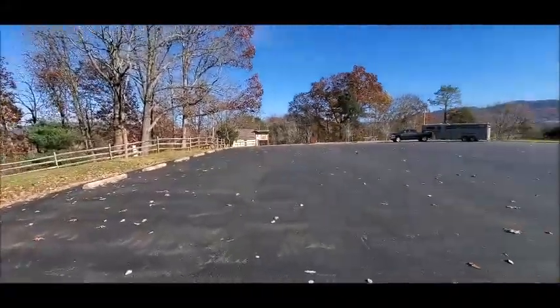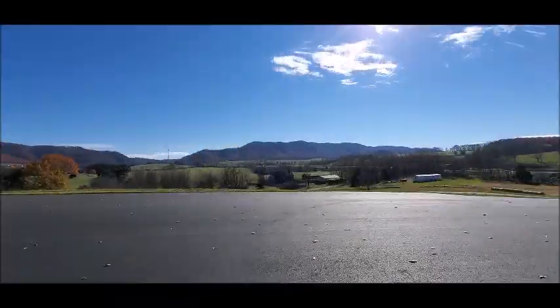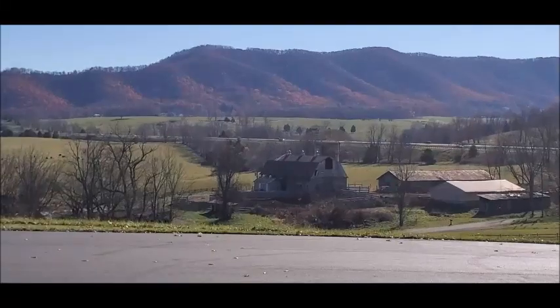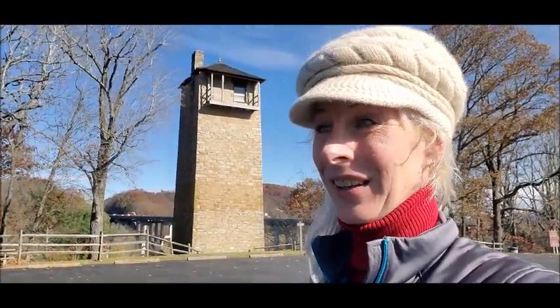So, we're up here and it is a gorgeous day, you guys. Absolutely gorgeous. It's a little chilly and it's a little breezy, but I think once we get on the trail, it'll be a lot nicer. So, it is a really pretty barn. Check it out. Such a pretty barn. But this thing is really, really cool. I mean, that is cool.